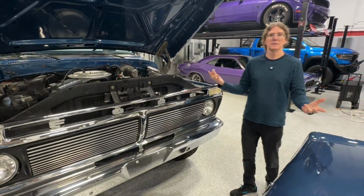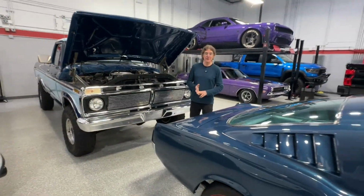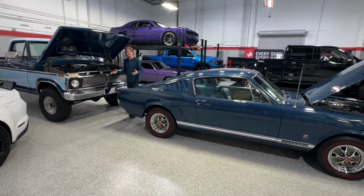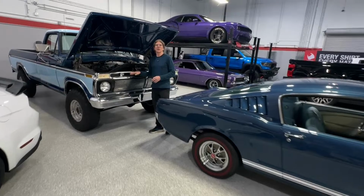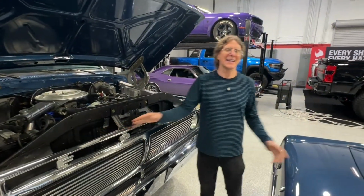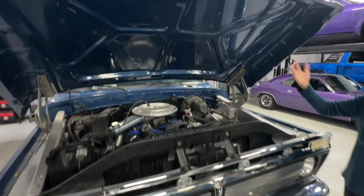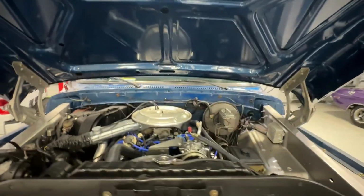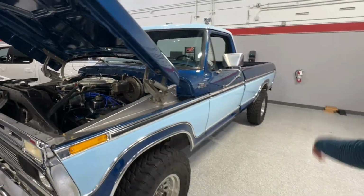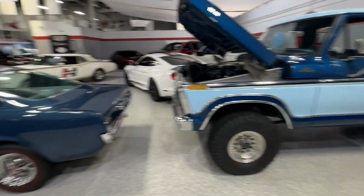But listen, if you had work to do on your ranch or on your construction site or wherever you were working in 1977, a Ford truck could have done the job for you. I love this color combo, by the way. I love the color combo as well. That's what's really cool about this pairing, the color combinations. They're not the exact same color, but they work really well together here. The dark blue with the light blue here, the Caspian blue over there on the '65.